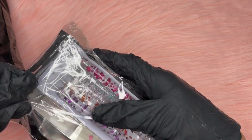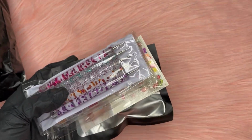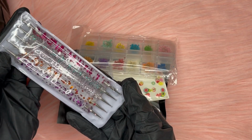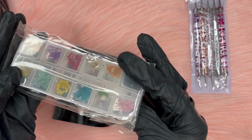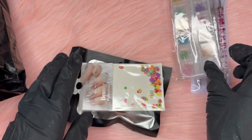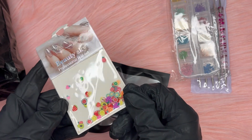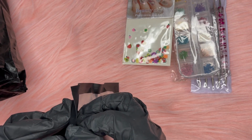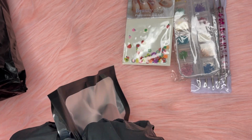So the first things that I bought were these dotting tool packages right there that you see. It included 5 different dotting tools, which I only needed one, so the other 4 I will be giving individually to my swap boxes or to giveaway prizes, stuff like that. I did also purchase some dried flowers and these fruits. So these are specifically for, again, nail box swaps and giveaway boxes.